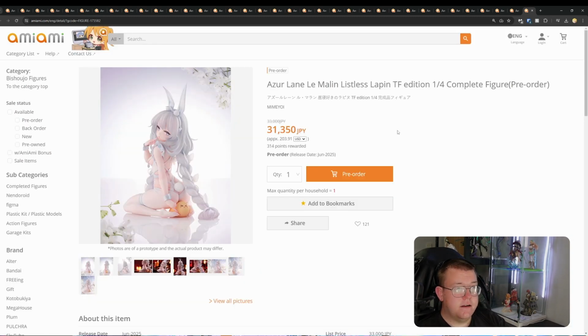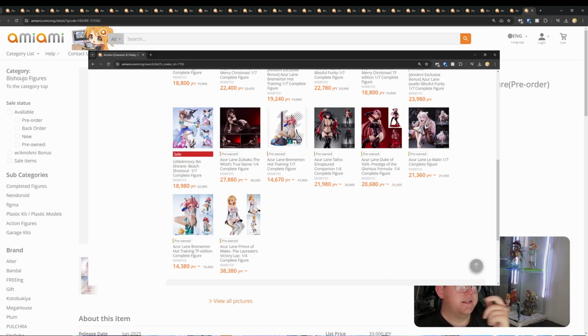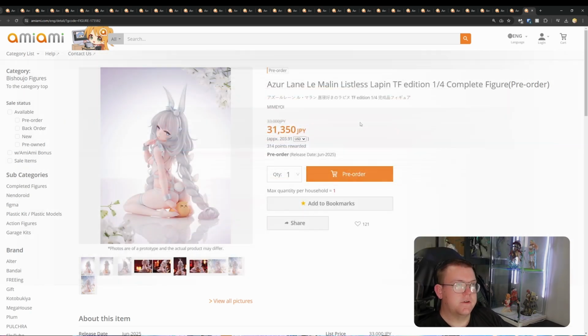So yeah, I like it a lot, and Mimio have done a really good job with their other quarter scales, but a lot of them have come down in price after release. So maybe keep away from this one. Maybe not pre-order, wait till release, and then check a few months afterwards. I'll put a couple of screenshots of the other Mimio quarter scale Azur Lane figures and their price, if they're still available on AmiAmi at least. Just to prove that I'm pretty sure they have gone on sale, so they should be cheaper than their initial pre-order price.